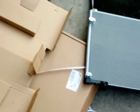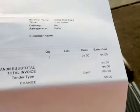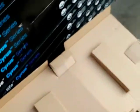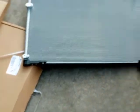Everything matches. Everything is the same. So if you guys ever find yourself needing parts, this is my price that I pay for it. So you guys know exactly what I'm paying for my AC condenser. That is the part number for the 2011 at Advance Auto. Alright, but this is my price. This is not the Advance Auto price for anybody else. Everybody else can get this.